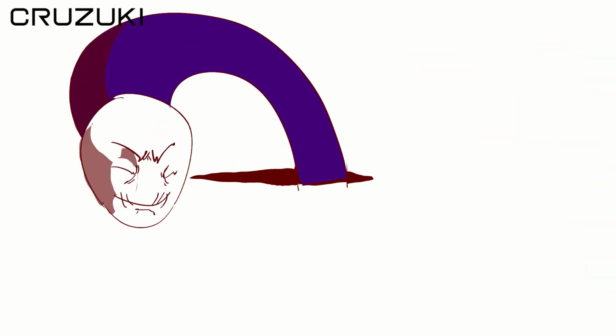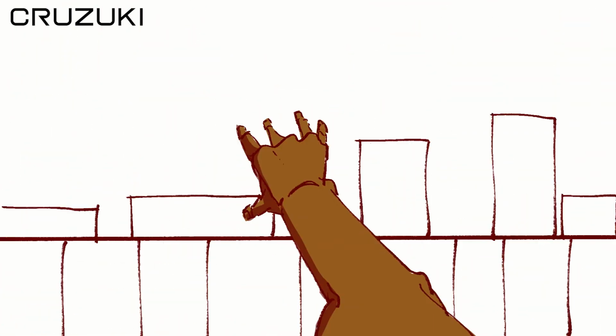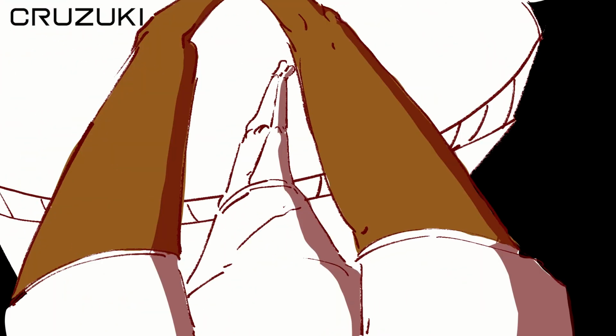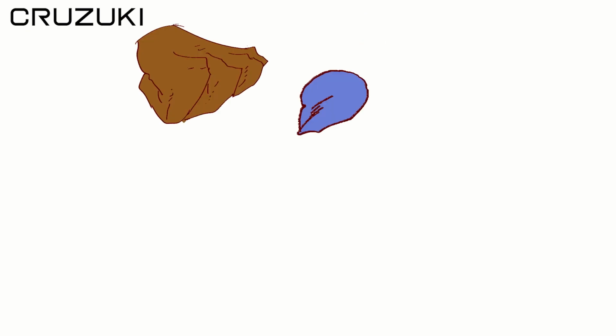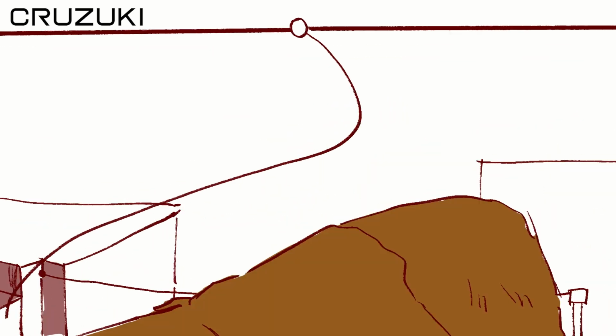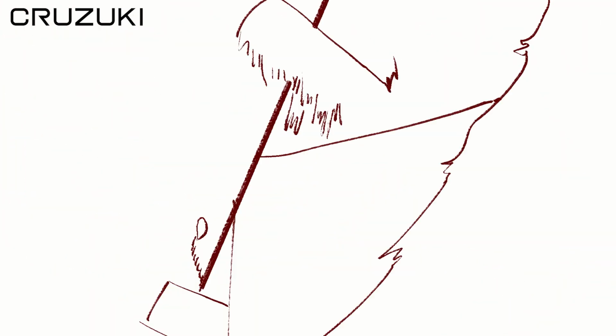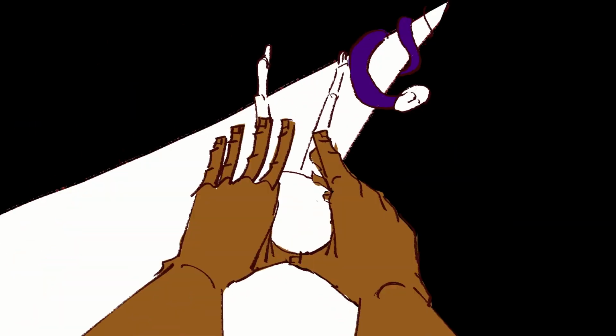For the last honorable mention, we have Krizuki's piece. Now what I really like about this one is the use of the hands while the character is running in perspective. The background kind of pops a bit, but you still do get this sense of the character parkouring away from this weird snake thing. And that's thanks to the hand animation in first person. So good job.